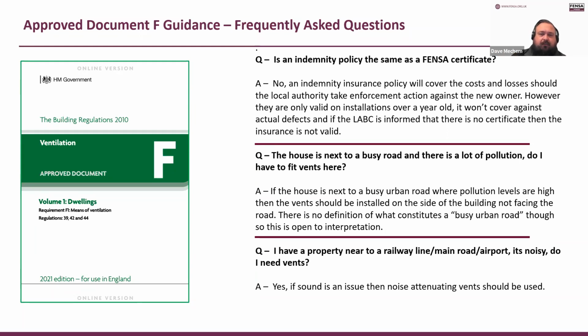So those are the type of roads we believe are intended, roads with high levels of pollution. If you have that, you still need to put the vents on the back, because we all know pollution doesn't go up and over and back in, but you don't have to put the vents on the outside. But please, if you can do any of this, put it in your survey notes in advance when you're surveying the job, so it's noted all the way through.